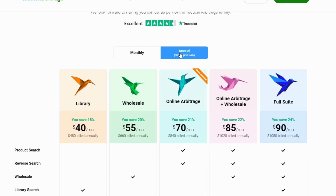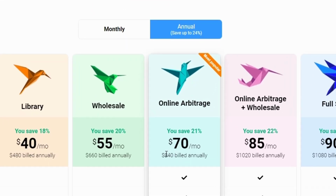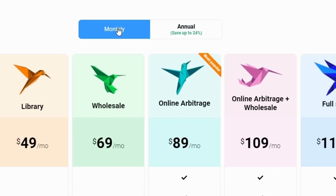Remember, when you're figuring out your pricing and you're seeing $70 a month, that's if you pay annual. If you paid $840 right off the bat, then you'd be spending $70 a month. Nine times out of ten, you're going to be going monthly, so you'll be paying like $89 a month.